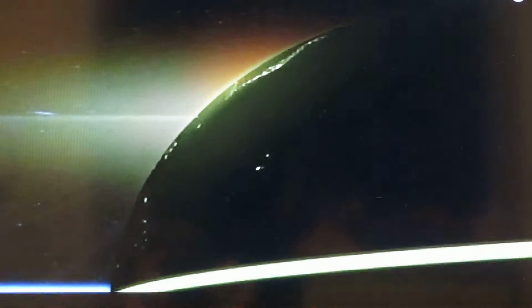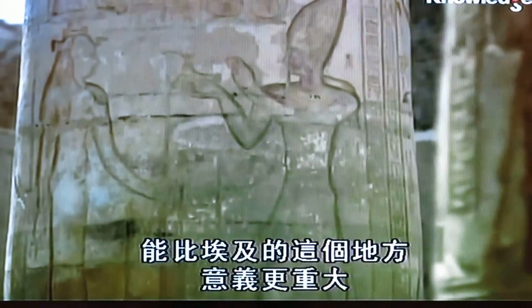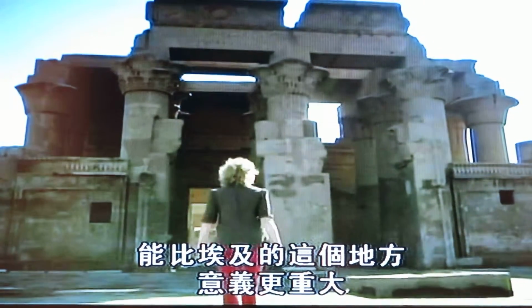Since we began our journey at the spring equinox in March, the days have grown longer in the northern hemisphere, and the sun has arced higher in the sky. That process reaches its climax on June the 21st, the summer solstice. Wherever you are north of the equator, on the solstice, you'll experience the longest day of the year. And there are few more significant places to be for the solstice than one particular place here in Egypt.